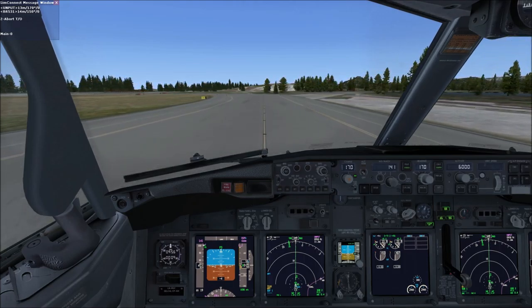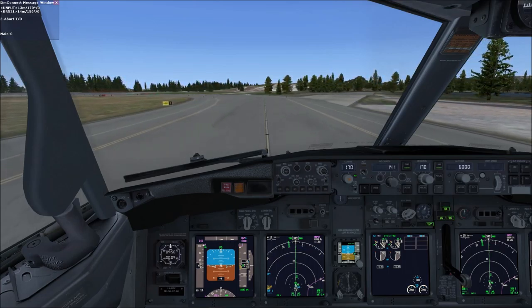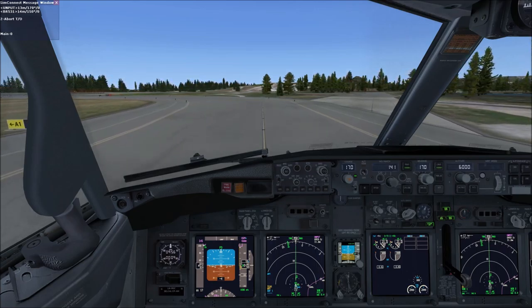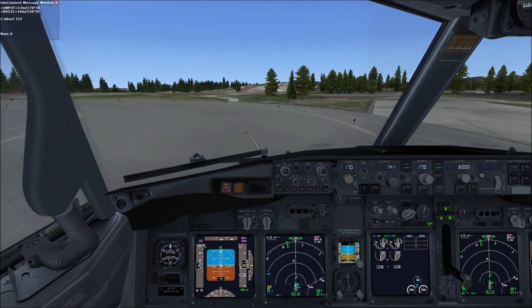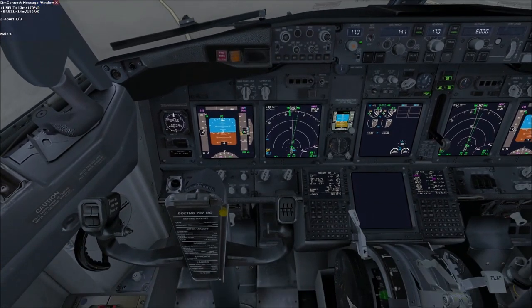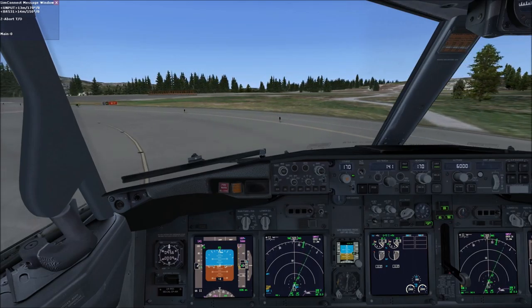Scandinavian, tower, runway 17. Runway 17, roger. Scandinavian 737. Before takeoff, check the speed. Flaps 5, green light. Stabilizer trim 6.0 units. Before takeoff checklist complete.